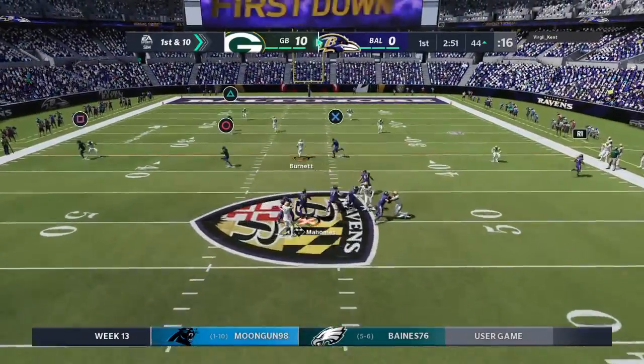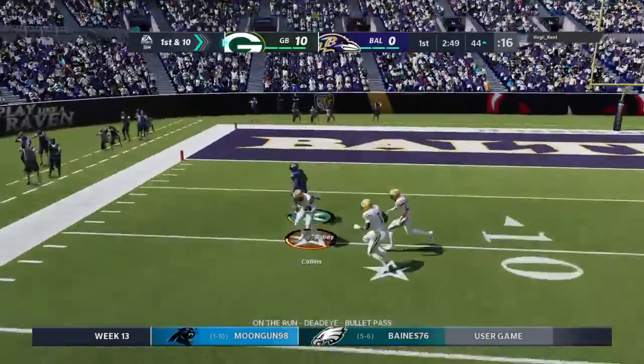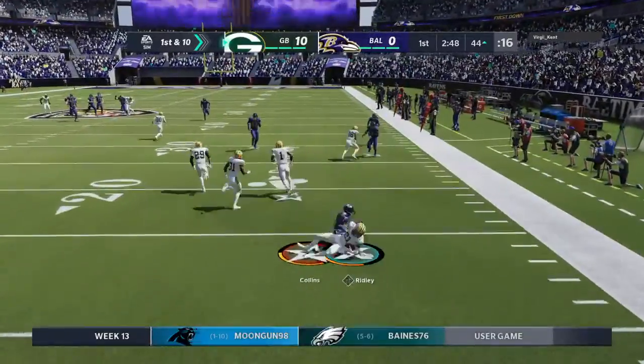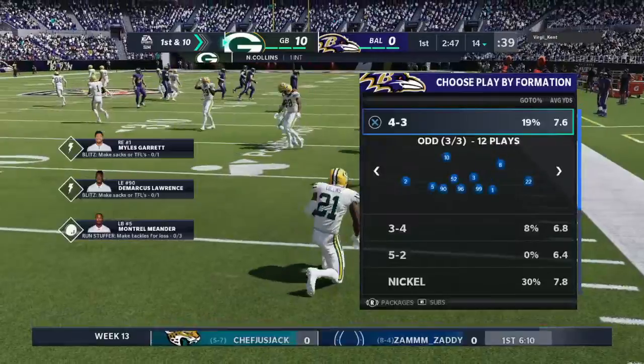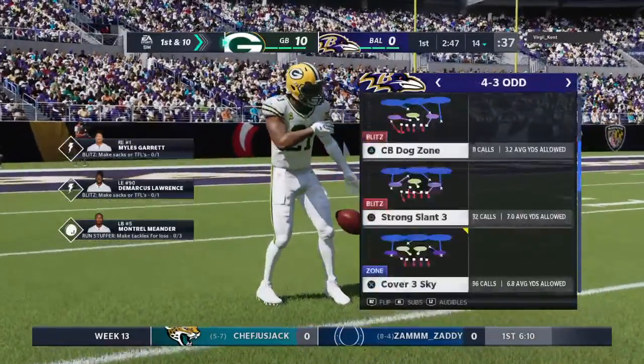Shotgun snap to Mahomes. Airing it out, looking for Ridley. It's intercepted. Dropped out at the 10. Threw it to the sideline. Turnover there as his guys will get the football back.